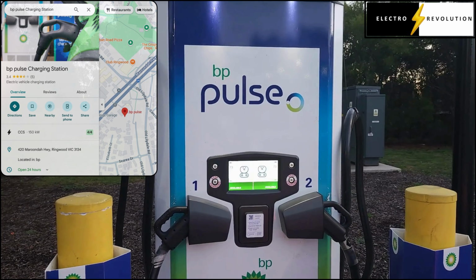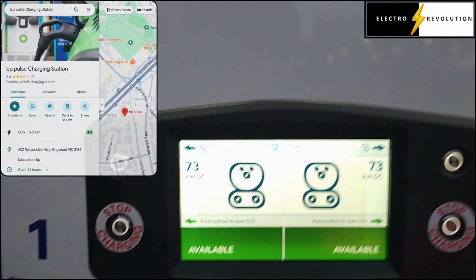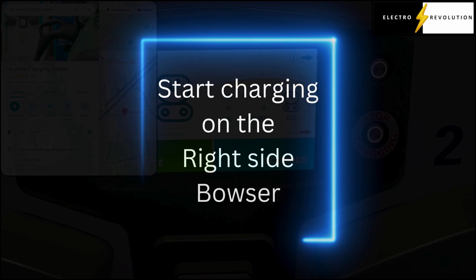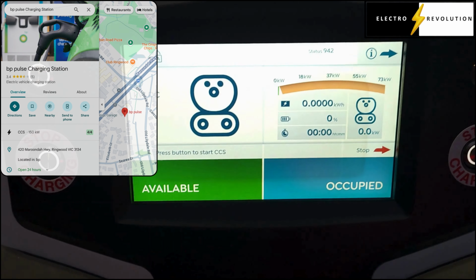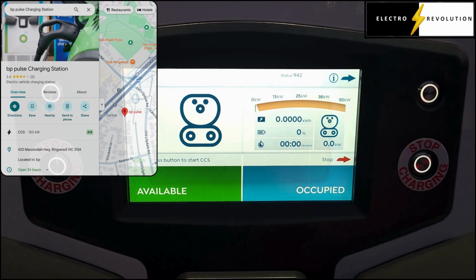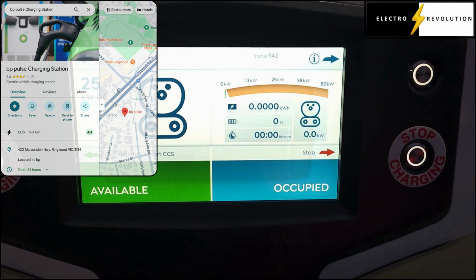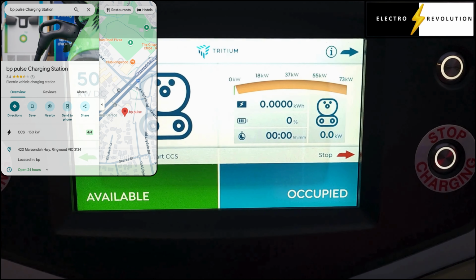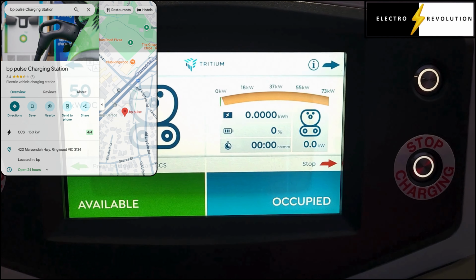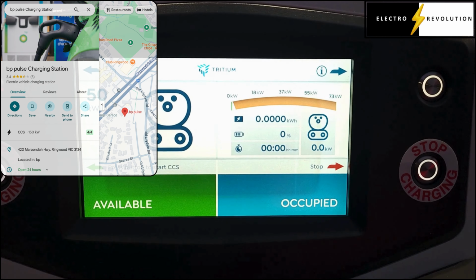And this is what we're using, a BP Pulse. These are good chargers, I've used them before. And we're looking at 73 kilowatt. So I've just started the charging on this connector, which is on the right, of course. I've just kicked it off. Okay, now this is supposed to support 75 kilowatt minimum, but it looks like it's only doing 50 kilowatt. We'll see how it goes though.